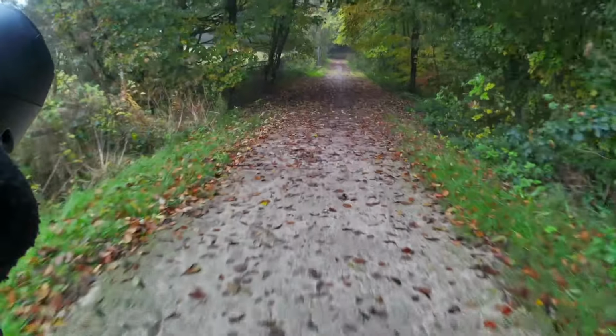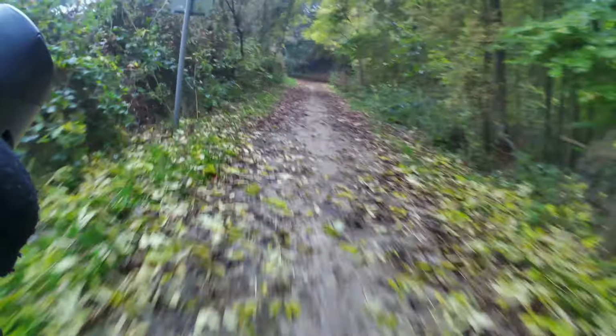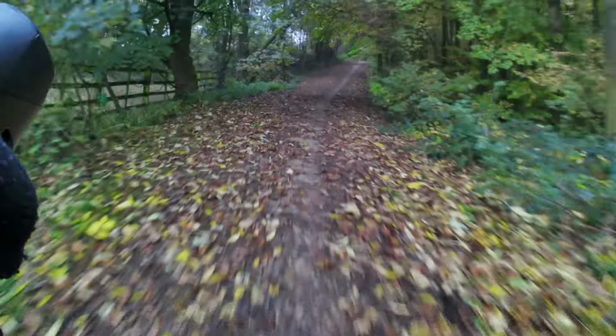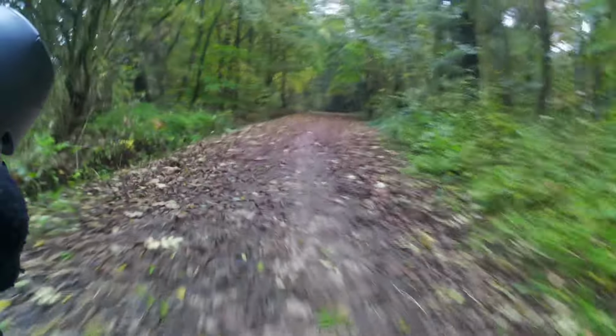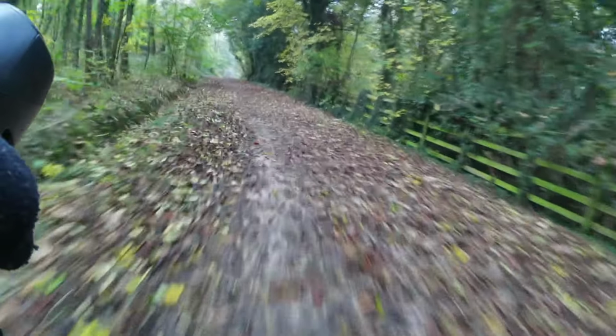Another little ramp here, nothing arduous, nice and steady. I imagine in the railway days it was probably a little bit more levelled out, or the trains would have had to take a big run up at this. And there you go, we're up here. Not too bad. 10% at its severest.